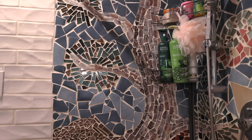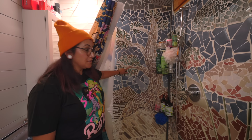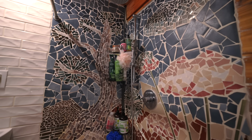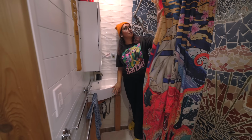I actually sourced almost 100% of these tiles from a secondhand store or for free. And I found these tiles that are wood grain, and I was very excited because that was going to match my tree. So this corner is a little bit small, but because I have curtains here, a lot of times I just kind of move this over.